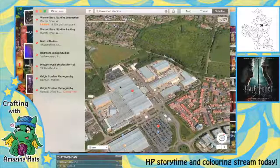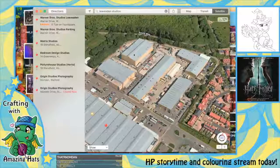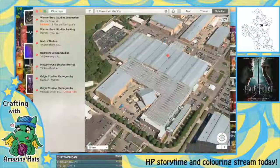Whoa. Rotate round. Getting closer. This one right here? No, the big one at the bottom. That's it, keep going down. Yep. That corner. Okay, so just leave it there for a minute.